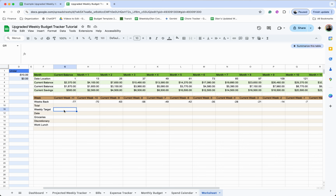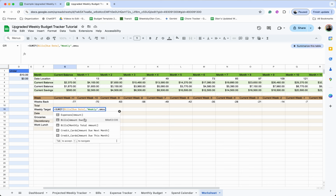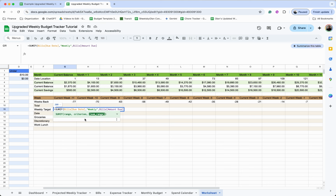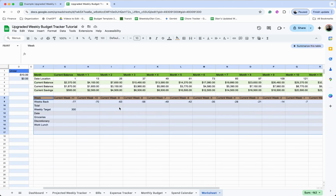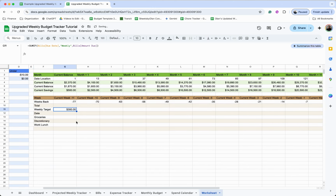Now for the weekly target, we just want to have the total amount that we're expecting to spend. So we'll put sumif. We'll put due date, comma, inside quotes, weekly, put a comma, and then put amount due. This is amount due for the week, not the month. Now if I look at the bills, I can see that we have $300 that's due each week, so everything's working properly. I'll go back to my worksheet, and I'm going to make this a currency, then drag this formula over to the right.